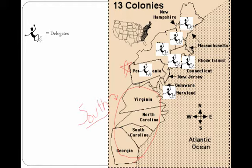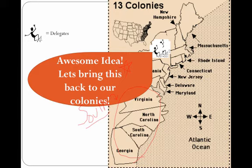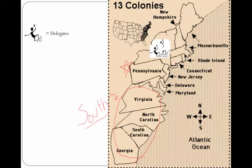Nonetheless, here's what happens at the meeting for the Albany Plan of Union. All of these delegates come from a lot of different colonies except for the South. They met in Albany, New York, hence the name Albany Plan of Union. They agreed to these things where they'd say, hey, let's set up some laws for the colonies in general. Let's make it so we can raise some taxes so that we can do some really good things here, like have an army to defend ourselves against maybe the Native Americans or France or whomever else. They thought these ideas were great. They said, hey, let's bring them back to our individual colonies.